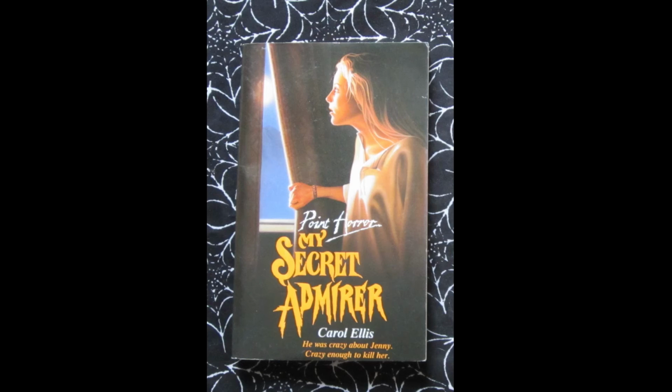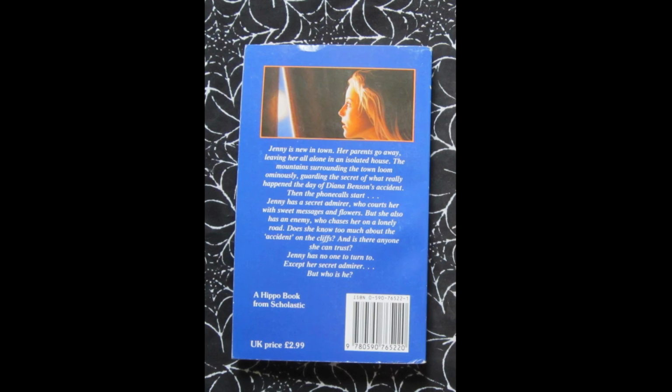Next is My Secret Admirer, which was published in 1991. He was crazy about Jenny, crazy enough to kill her. This is about Jenny. She and her family move to a new town, and then her parents have to go away, so she is left home alone. And it turns out she has a secret admirer. But soon she starts receiving some really strange phone calls. Can she really trust this secret admirer of hers?